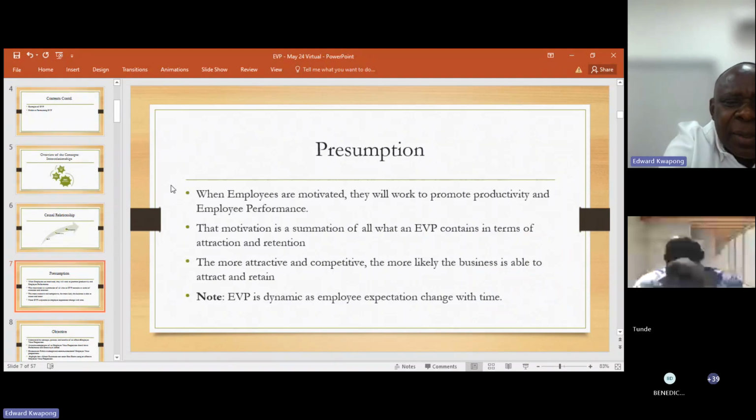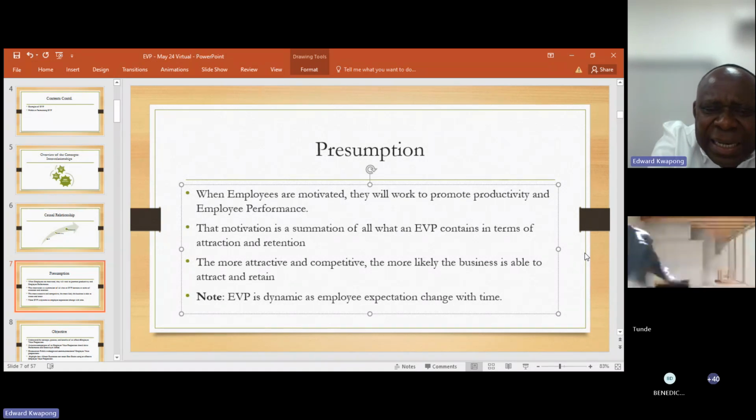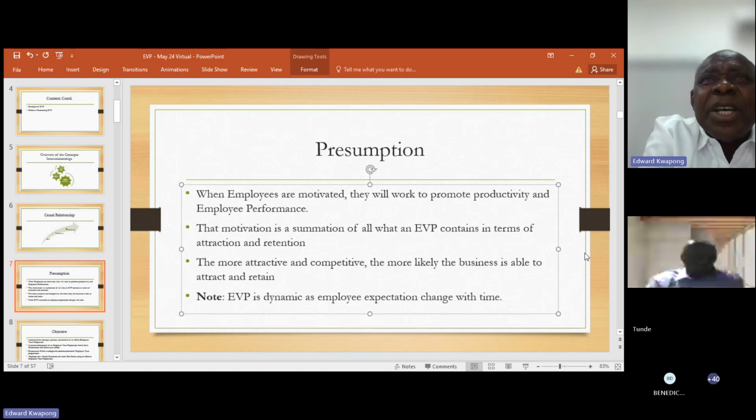There are some presumptions I want to start with. When employees are motivated, they will work to promote productivity and employee performance. That motivation is a summation of all that an employee value proposition contains in terms of attraction and retention of employees. That is to say that the more attractive and competitive it is, the more likely we are to attract and retain employees. Note that employee value proposition is dynamic, as employee expectations change with time. So what you come up with as your employee value proposition may apply for a period, but beyond a certain period, you see that the expectations of the employees have changed. And so you have to go back to the drawing board and rework the value proposition.